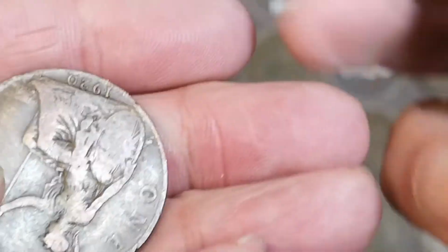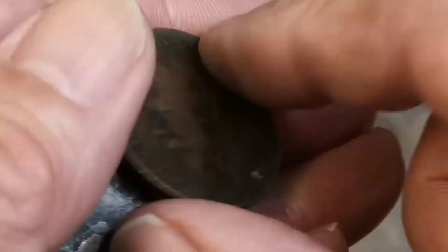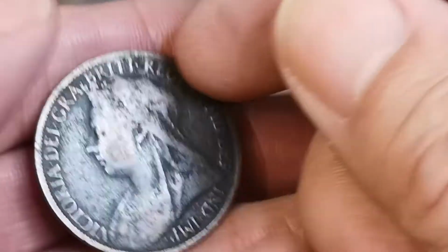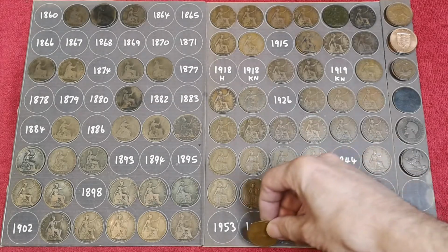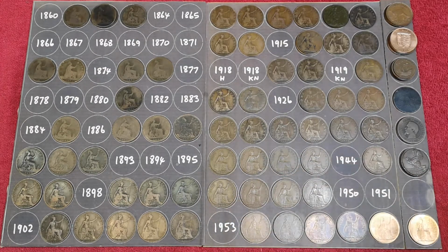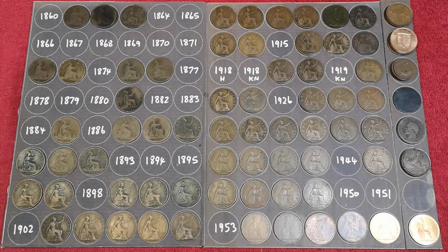There's a 1965. Another 1920, 1936, 1916, and that's not the recessed ear, and 1899 Victoria. Okay, the 1961 just leaves the 53 now for the bingo line. It's unlikely to find a 53. I have found quite a few in these hunts over the years, but it's still very scarce.